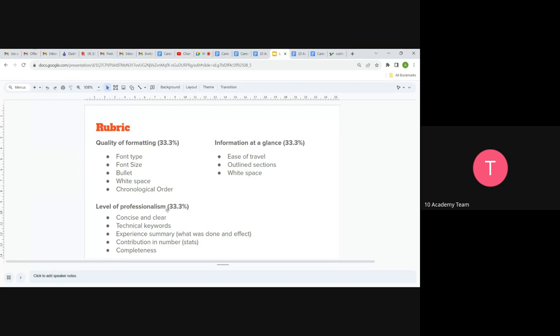So the last one we will be looking at, that we'll be considering, is your level of professionalism when you are writing your CV. Okay, are your wordings concise and clear? Did you include technical keywords in your, maybe your experience, maybe your professional summary? Your experience summary, was it written in the format of what was done and the effect of what you did? And your contribution in numbers also.